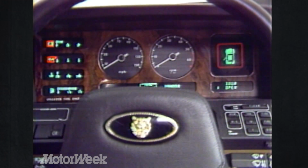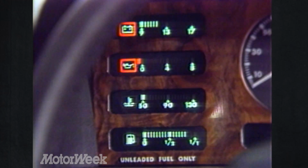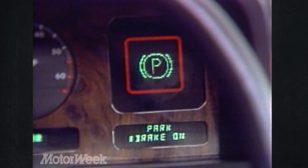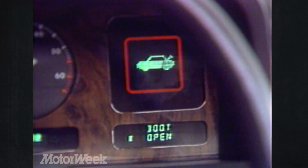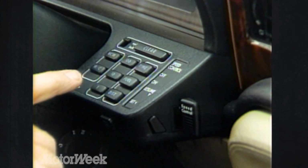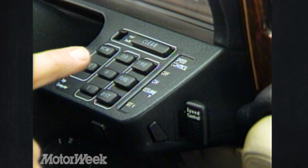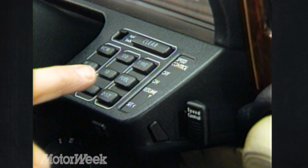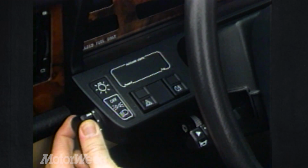But Jaguar didn't go overboard. The secondary gauges are the only ones with electronic readouts. The tach and speedometer are traditional analog. And Jaguar replaced its warning lights with one computerized trouble diagram. In addition to being advanced, everything is arranged fairly well. The trip computer and cruise control are situated on the pad to the right of the wheel. Lights and signals are on the pad to the left.